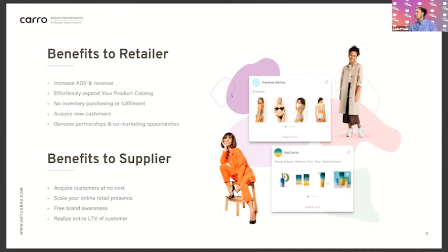And so whether it's bicycle helmets on a bicycle store or that anti-hangover prevention drink for the wine company, what's really wonderful about this is if you're a retailer, you're increasing your average order value because you're making these new products available, and that also creates really interesting cross-sale opportunities. On top of that, there's no upfront cost, like I was mentioning before, and this is a great way of getting new customers.